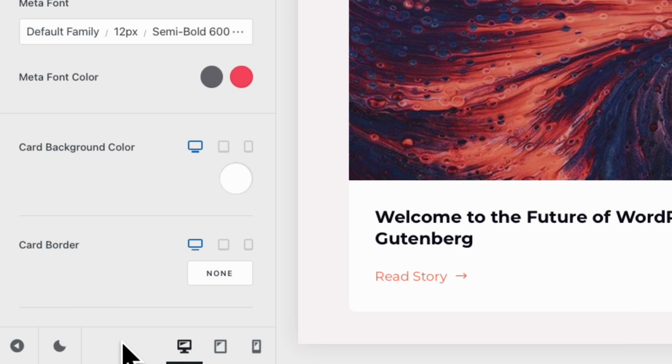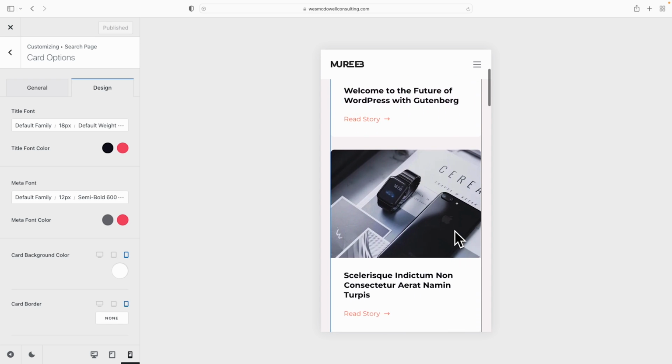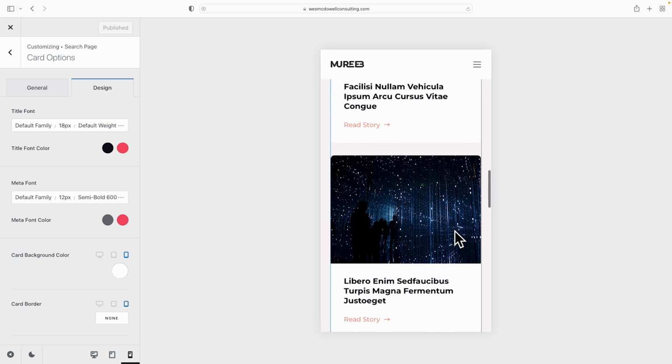So all we need to do is come down here to the bottom left. We have these different icons. So we've got a desktop logo, we've got tablet, and we've got mobile. So let's start with mobile. I'm going to click on that. So this gives us a preview of what the site's going to look like. So far, I think it all looks pretty good. Again, almost everything has been thought out as part of it.